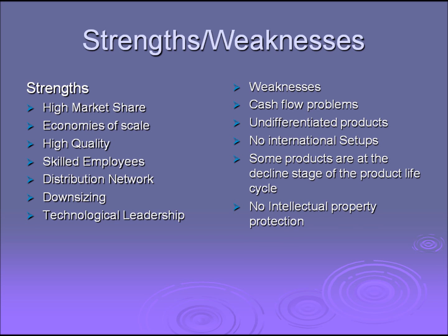The strengths are high market share, economies of scale, high quality, skilled employees, distribution network, downsizing, and technological leadership. The company has a high market share. Empirical evidence shows that DFS Furniture is the second leading furniture retailer in the UK in terms of revenue after Escom Furniture Group. The company is able to source its supplies in bulk and take advantage of bulk discounts, which in turn reduce the unit cost of sales.